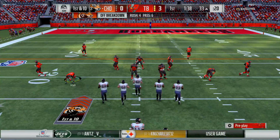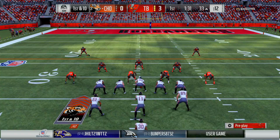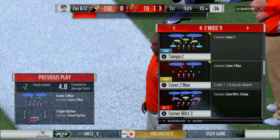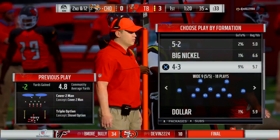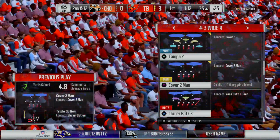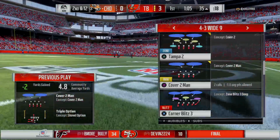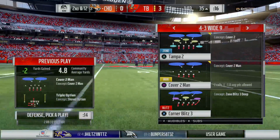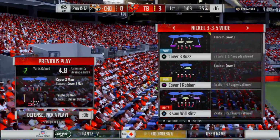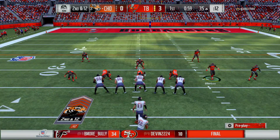So they'll come up 1st and 10 now from the 33. On 1st down, they go option to the right. Not even a chance to pitch that one as he's swallowed up in the backfield. It'll wind up being a loss of 2, and it'll be 2nd and 12. A rare misstep on that last play because the drive has been strong, but now it's 2nd and 12.